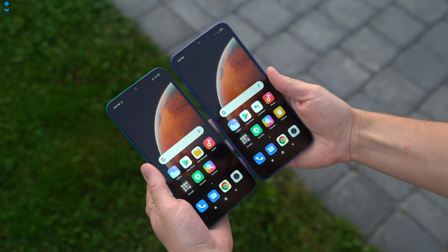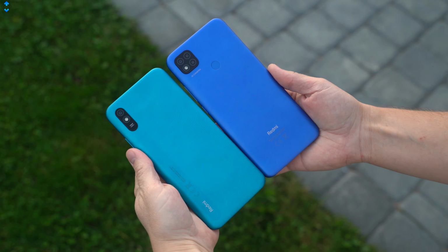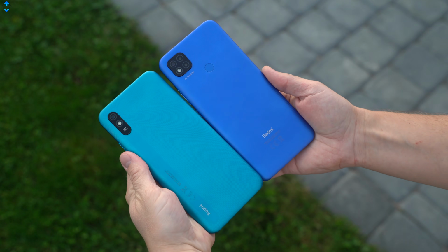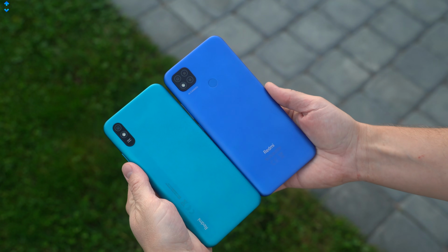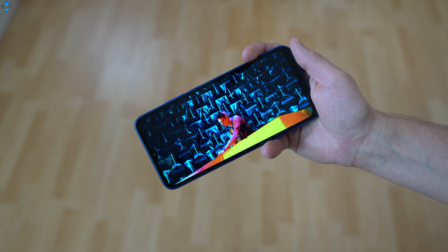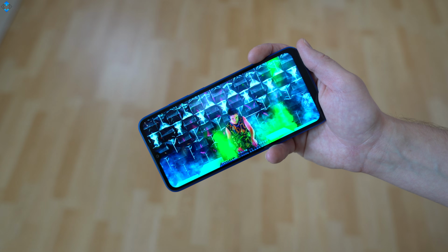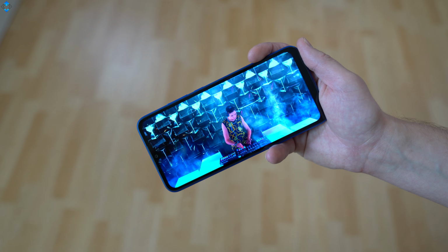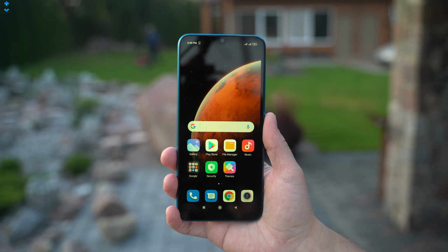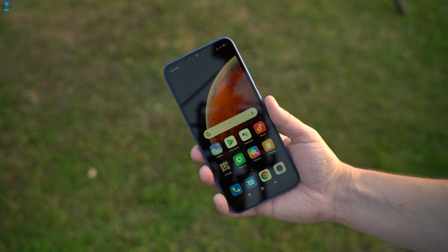In terms of size, both devices are pretty much identical and they carry the same weight of 196 grams because they both ship with a massive 5000 mAh battery. Both devices use 6.53-inch 720p Plus LCD screens, which may not be the most pixel dense, but they are plenty sharp for daily use. Visibility under direct sunlight could be better though, as the maximum brightness is just about 400 nits.